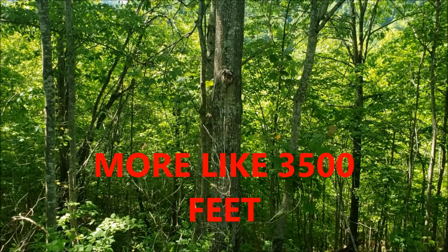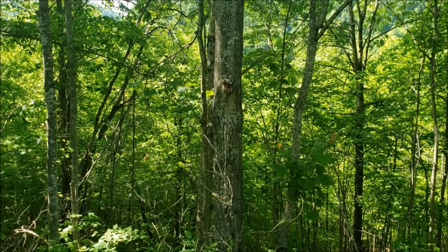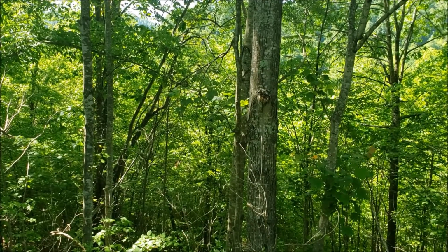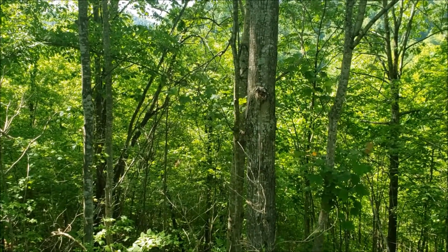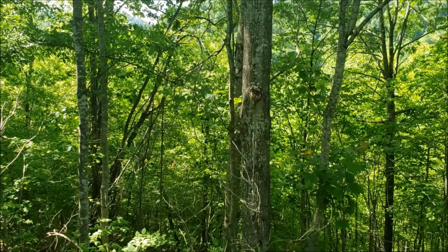The property overall from the road to back where we're at is about 1,600 or 1,700 feet, I believe, over a quarter of a mile. Or, I'm sorry, that's the width of it. The depth is over 5,000 feet, so it's over a mile deep. So we're probably looking at 3/4 of a mile in this direction to get back to the road.